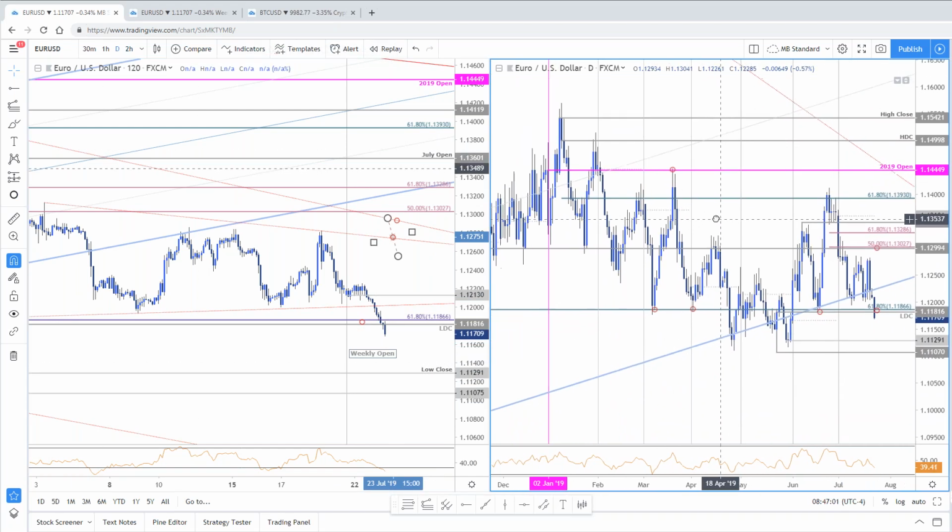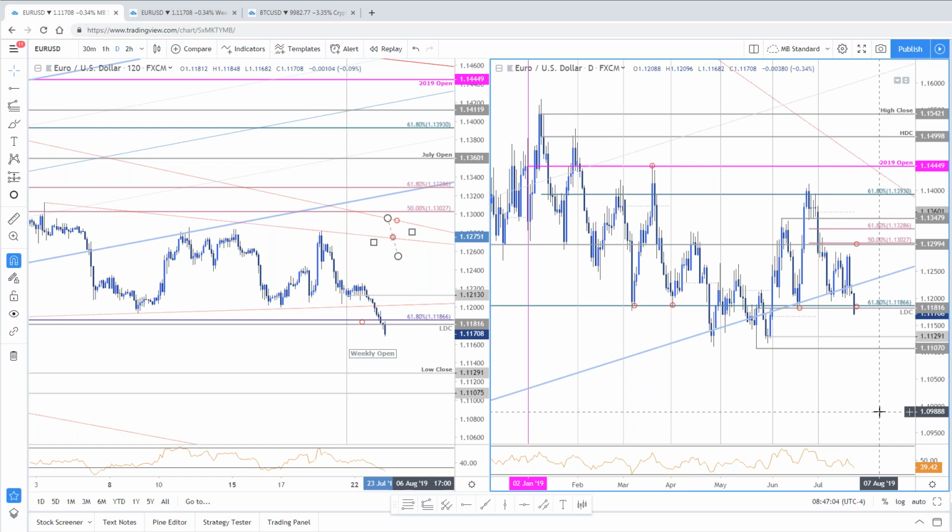Big levels here for euro. Big levels, and an attempted push below the monthly opening range lows. Pay attention. Questions on euro dollar?